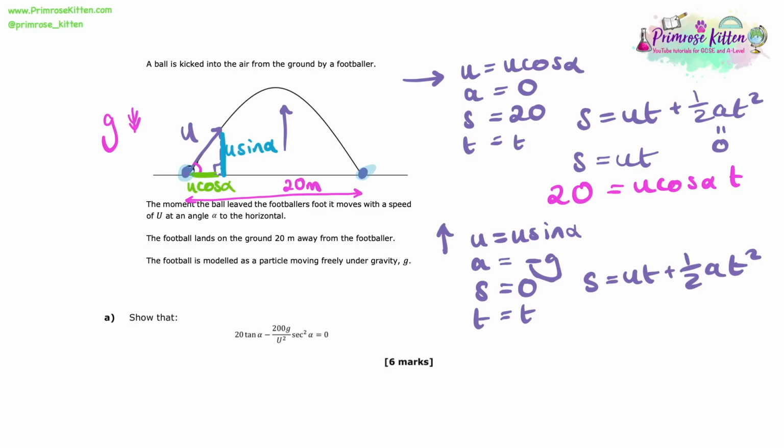We can say that s equals ut plus a half at squared. Now substituting everything in here, we get 0 equals u sine alpha t plus a half times minus g times t squared. So there I end up getting 0 equals u sine alpha t minus g over 2 t squared. So now we've kind of reached a dead end almost. We can't do anything more in terms of the vertical or the horizontal. However, we have got two equations now.